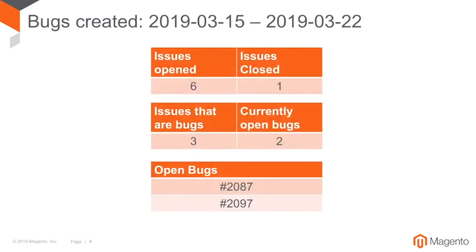So in looking at bugs over the last week, we had 6 issues opened in the project, 1 closed. Of those 6 issues, 3 were confirmed as bugs. 1 got closed out, but currently open then we have, mentioned on this call, 2097 and also 2087, so just 2 sitting open we expect to get resolved.